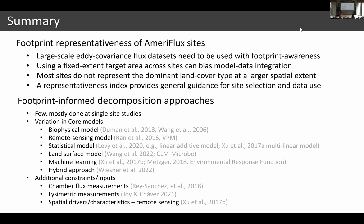I saw a lot of research, especially at the site level, trying to target this question, right? We have a heterogeneous footprint we can run. Can we do something to separate part of the information here? I saw a lot of people proposing different approaches. I just put them on a list here. I don't think there's any large-scale cross-site synthesis being done yet. I think that's something we need to do together.